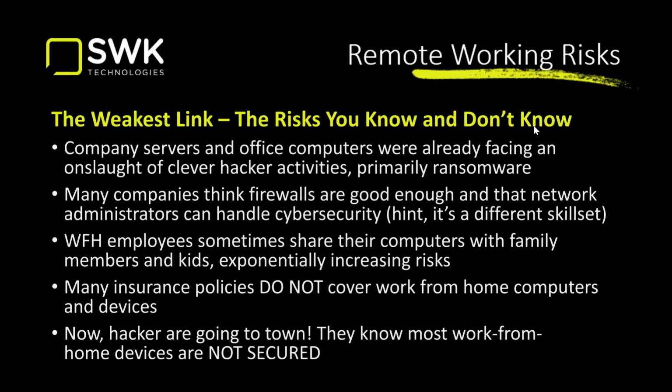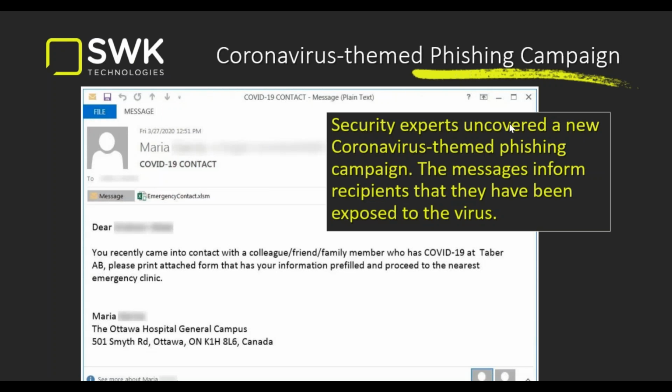Can we move to the next slide real quickly? Yeah, this is wonderful. This is one of the examples, and thank you guys for inserting this in. This is just one example of an email. And I'll age myself, I've got to put my reading glasses on to read this: you recently came into contact with a colleague, friend, or family member who has COVID-19 at Tabor AB. Please print the attached form that has your information pre-filled and proceed to the nearest emergency clinic.